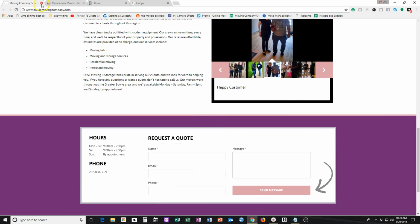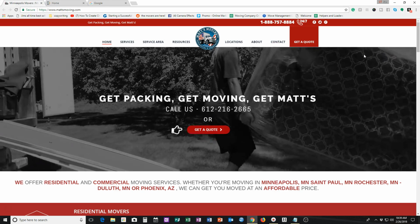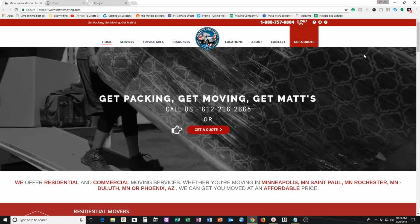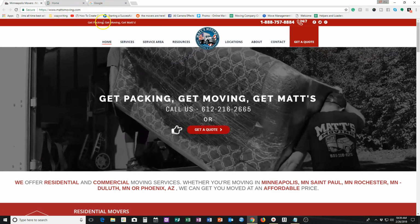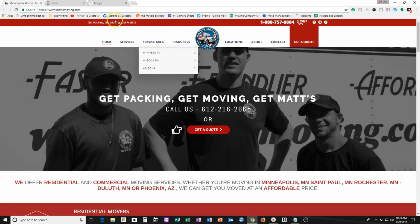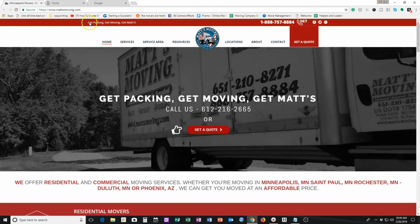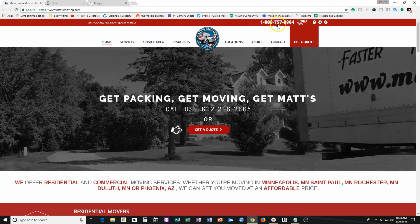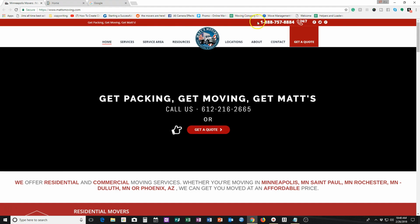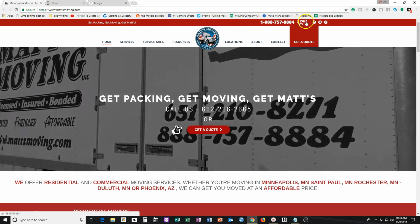Now we're going to get into Matt's Moving, and I really like this website a lot. This is one of the best ones. I really like it. It says get packing, get moving, get mats. I like that. Very clickable. But you know what? It's very small. It's very, very small. He doesn't put a lot of emphasis on it. What he's putting the emphasis on, that top line, is the phone, right? It's got the 1-800 number with 24/7.